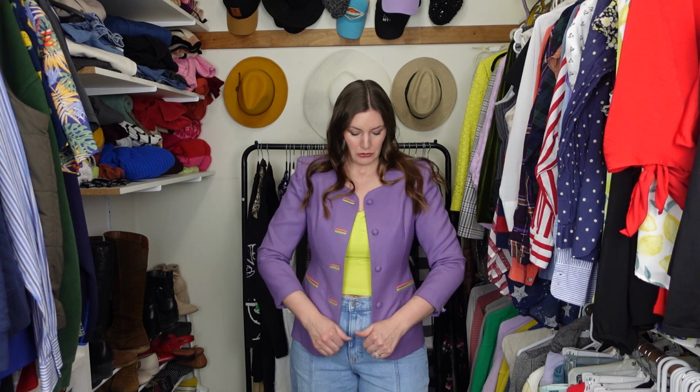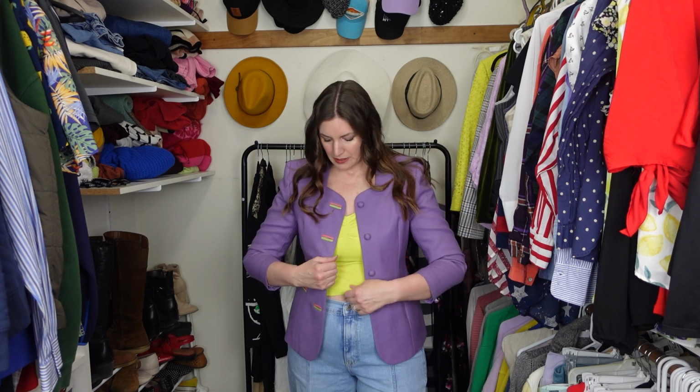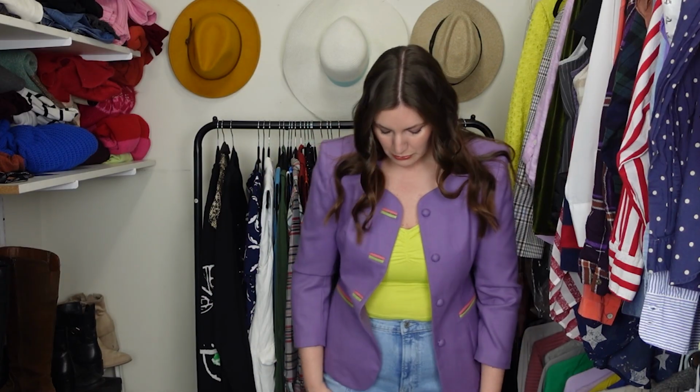I thought I read the measurements correctly, but I wanted to wear it closed. And as you can see at this point, it does not close. I think it would look cooler closed, but I don't know about the crop sleeves. I don't know about the 80s silhouette. It's incredibly well made. I love these little colors on the buttonholes, but it's just not me. I tend to not like blazers without a collar or a lapel on them. I think I just purchased this because I thought it would be cool. I did think it would look cool with wide leg pants.